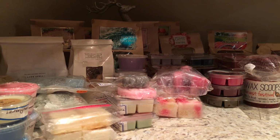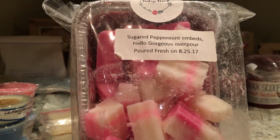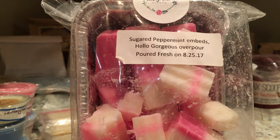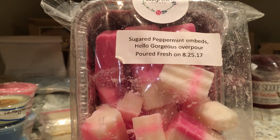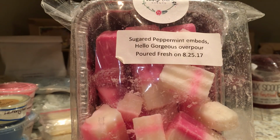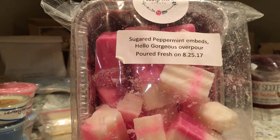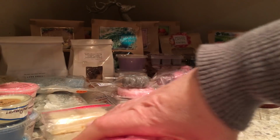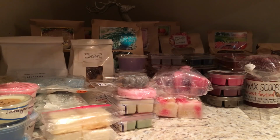Moving right along. I'm finally myself going to melt some of Vintage Chic Scents Sugared Peppermint Embeds Hello Gorgeous Overpour. So basically Hello Gorgeous is like their house blend of strawberry and then of course the sugared peppermint embeds. So it's like strawberry peppermint, which this smells absolutely amazing. How could it not?